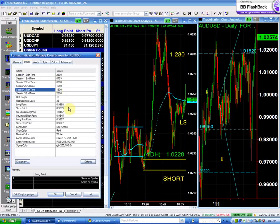I will not be picking a structural long because it is now at an all-time high. There is nothing above here except air. So my buy is 102.80, and my long stop is going to be below the market side, so 102.50. My short is going to be below 102.20, and my stop is going to be the same stop on either long or short.